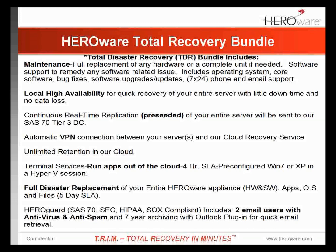We give them two free email users for them to test it out. They also have the business continuity component. So they, in essence, have a built-in webmail client. If for some reason they want to get into webmail, that's built into this as well for these 2 email users. So we're offering all of this as a total recovery bundle. And we really challenge any of our competitors to offer anything like this. There is nothing like this outside of the enterprise space.